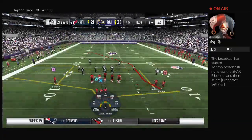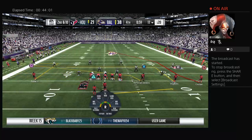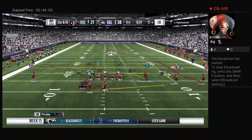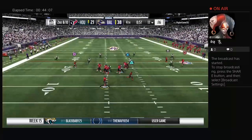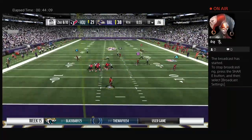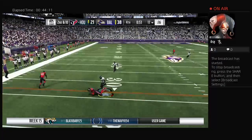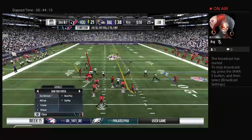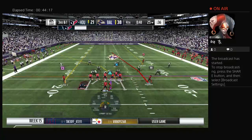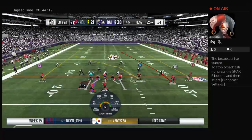After the incomplete pass, here now is 2nd and 10. Play action from Miller. Now Watson. He goes full extension, and he's got it. They'll get 9 there as that sets him up better for 3rd down. Now they got to get to the line quickly.